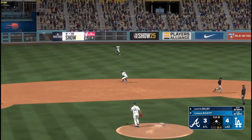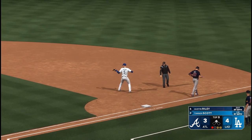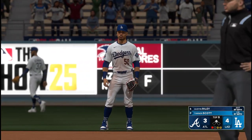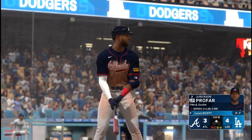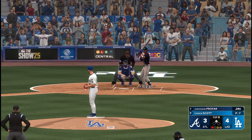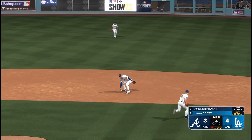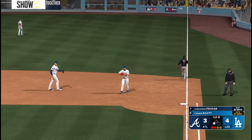On the ground, out to short. Zips it to first. Now one gone in the ninth. Couple of pitches and a quick out. He's 2 outs away. Here's Profar now. Towards first. Boots it into third now. So runners at the corners and 1 out. Now only 1 out remaining.